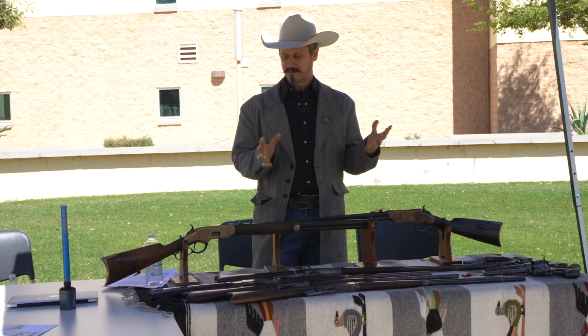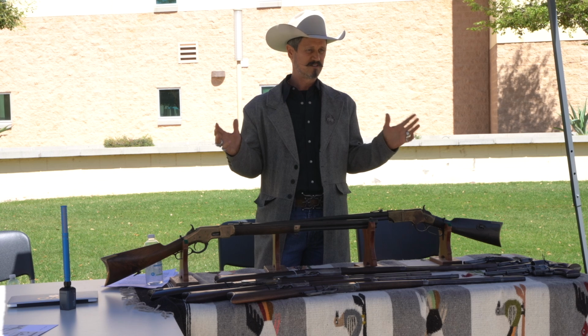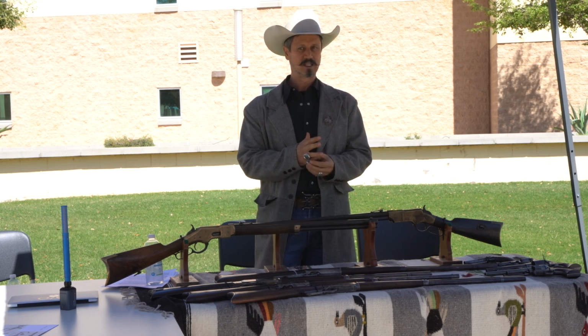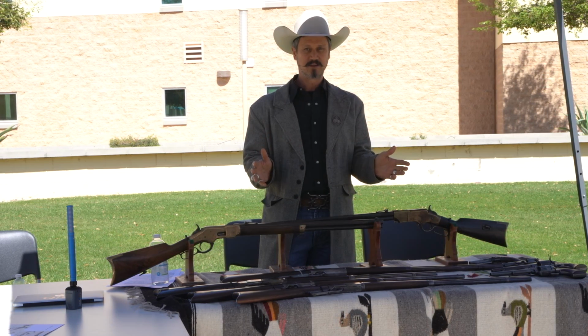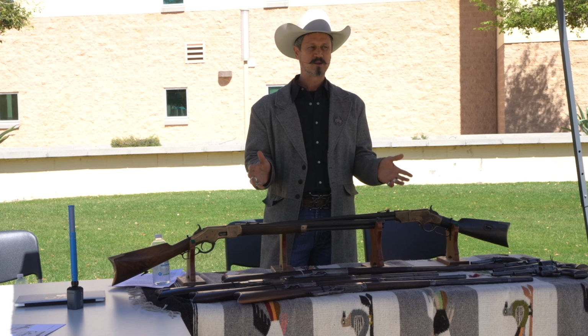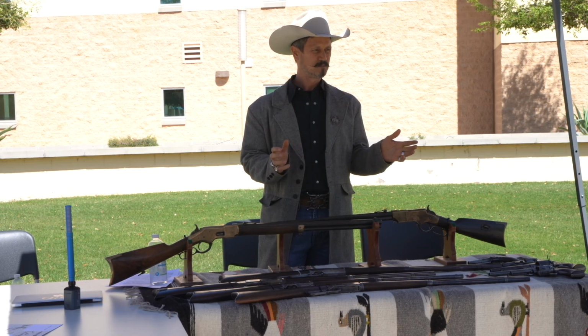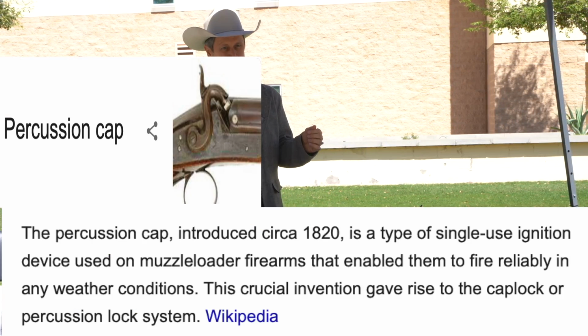So anyways, for about 200 years, from the 1600s till the early 1800s, the flintlock was king. I mean, there wasn't a lot of major improvements during that time period. But then we're going to get to the early 1800s. This is my favorite period of antique guns. In the early 1800s is when the percussion system was invented.